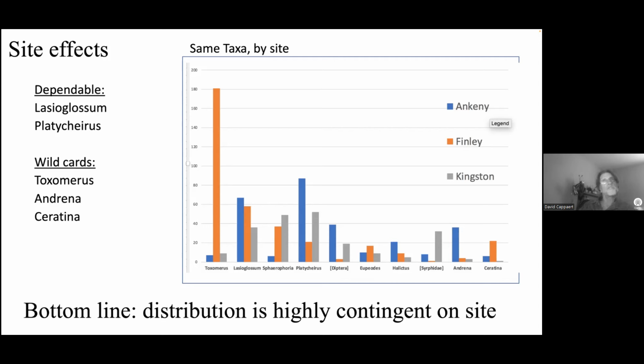It's huge. And this is generally true for invertebrates, for people who study them in forests or in turf grass or whatever. It's amazing how much populations of basic members of a community go zinging up and down. So this chart shows you 3 different sites. I just picked arbitrarily 3 different sites. And compare Taxomeris right here. That's one of these small syrphids. At Finley, which is the orange bar, it was crazy abundant. It was far and away the most common thing we collected at that site.